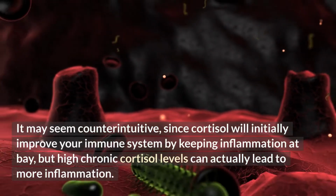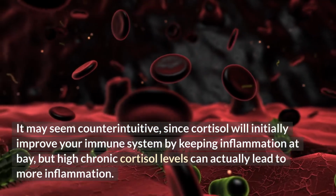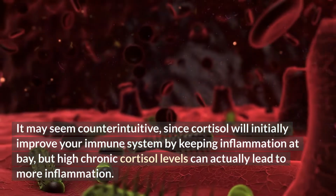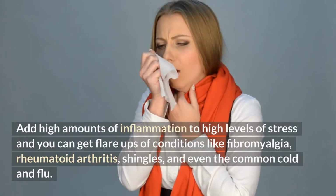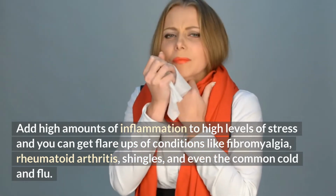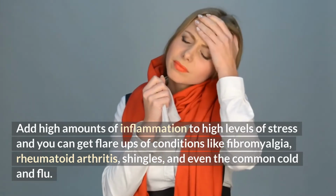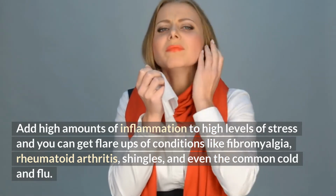It may seem counterintuitive, since cortisol will initially improve your immune system by keeping inflammation at bay, but high chronic cortisol levels can actually lead to more inflammation. Add high amounts of inflammation to high levels of stress, and you can get flare-ups of conditions like fibromyalgia, rheumatoid arthritis, shingles, and even the common cold and flu.